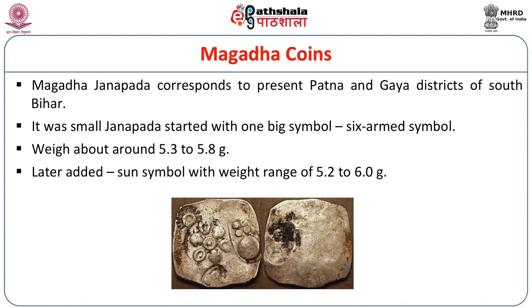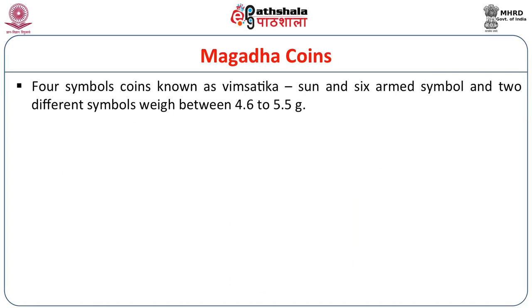You can notice the six-armed symbol in the center and other symbols, sun symbol. And here, the 4 symbol coins which are known as Vimshatika, sun and six-armed symbol and 2 different symbols are also noticed on Magadhan early coins, and they weigh between 4.6 to 5.5 grams.